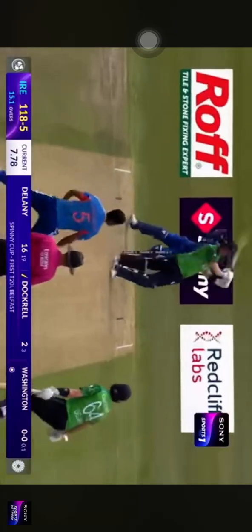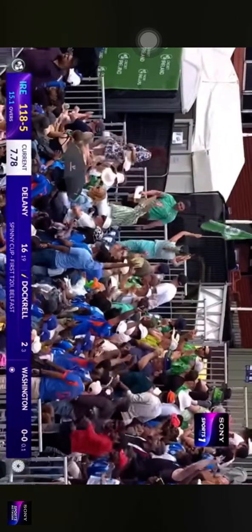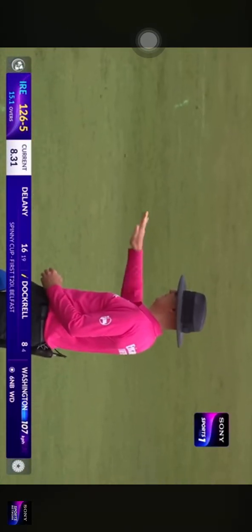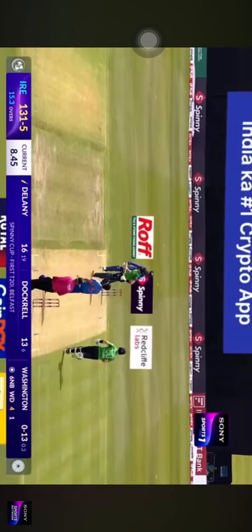Straight down the throat. I would be quite disappointed with that shot, Tucker. He picked up the pace off, hit it all right. Oh, that's an absolute gift. A high full toss, and accepts it gladly, Dockrell, for a maximum. That's very smartly played. Good use of the bottom hand. Almost scooped it over square leg and fine enough. A little unlucky, Washington Sundar.